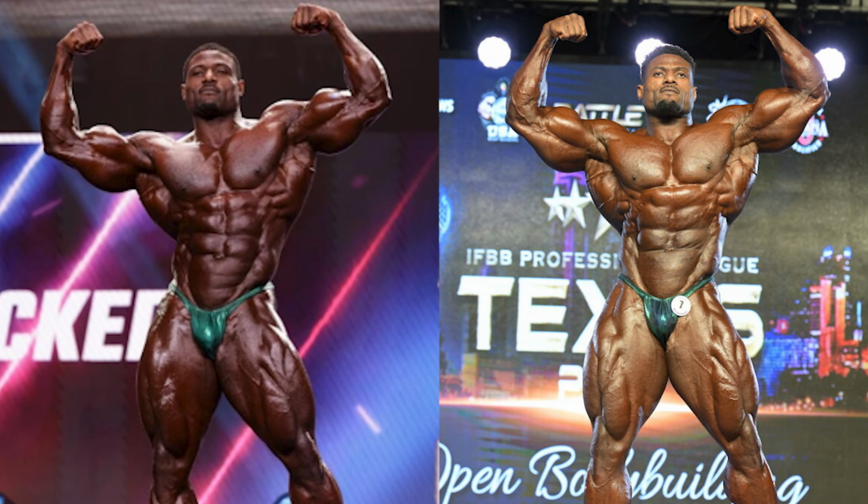Here's the front double, and I just want to say that this comparison is purely to see the improvements and the changes in Andrew's physique. Speaking to that, you can immediately see that his triceps look much thicker, his lats flare out more, and he overall looks fuller at the Texas.